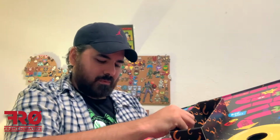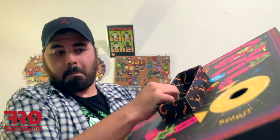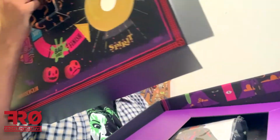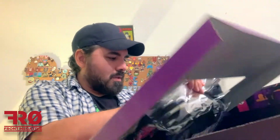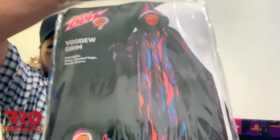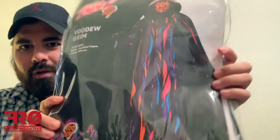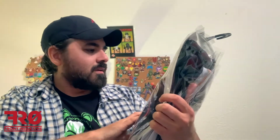See. Oh, it comes up. Interesting. This comes up too, and you get a costume. You get a VooDew Grim Reaper costume. Very cool. Very cool.